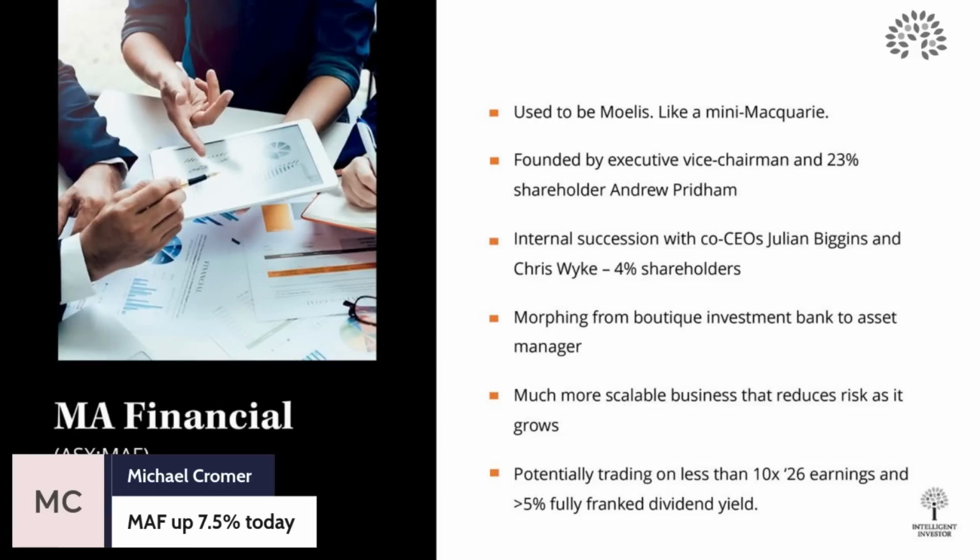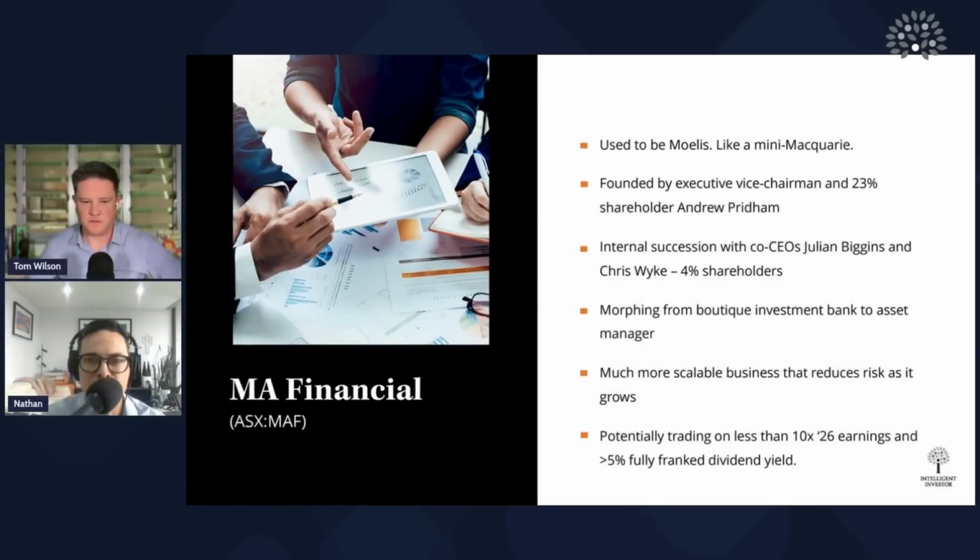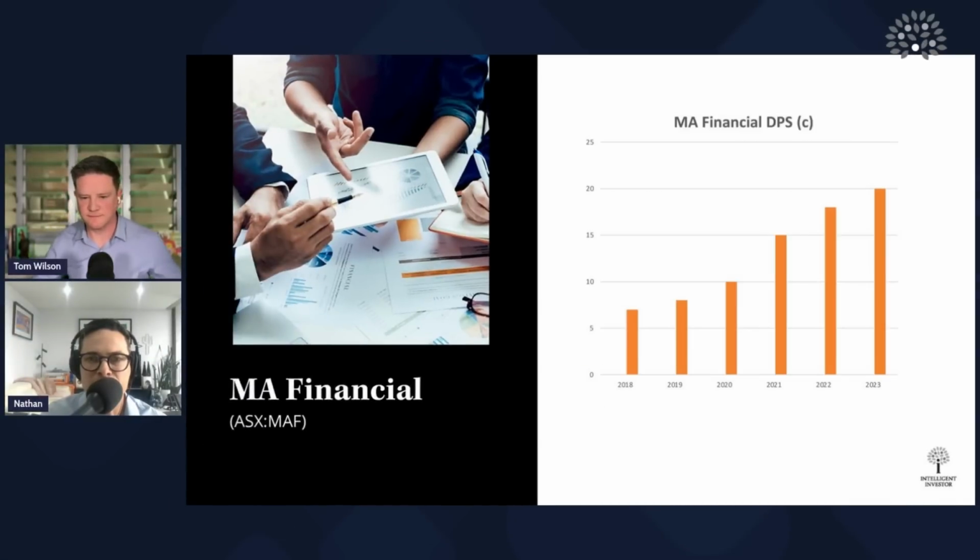I'm glad the share price is up because it makes no sense where it's trading at the moment. It should be trading at least $6 in my view. Underlying earnings are 30 cents, and given the ridiculous valuations of some of the big stocks at the moment, if CBA is trading at 24 times earnings, then MAF should be trading at 30 times any day of the week. The risks are obviously higher as a smaller business, but in terms of the growth and all the rest of it, that's my view. So that's MAF, and you see this nice chart here. That's the dividends per share.